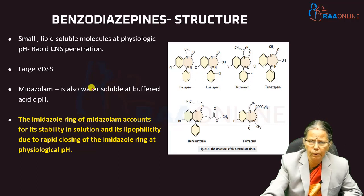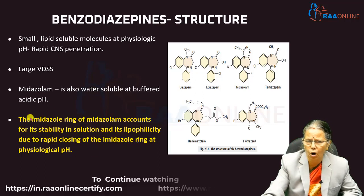And this water soluble buffer is at an acidic pH. When the drug goes into the blood, because of the alkaline pH of the blood, the ring closes and it becomes more lipophilic. So the imidazole ring of midazolam accounts for the stability in solution, that is the open ring, and the lipophilicity due to the rapid closing of the ring at the physiologic pH. This is what you all should know, how midazolam acts with a rapid onset.